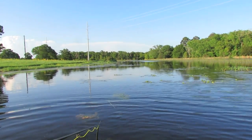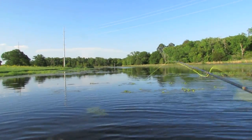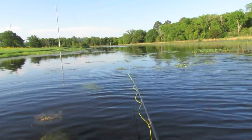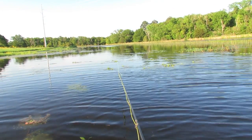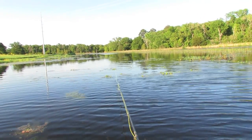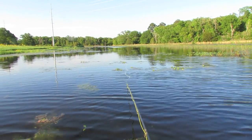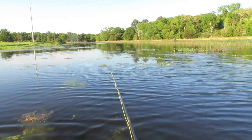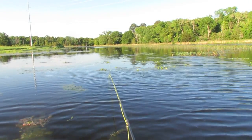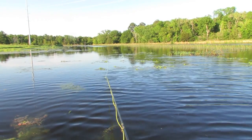Let's see if there's another one. I'm actually seeing some movement in the water up here. Seeing a lot of movement. There's fish in here. If one thing has changed over the years, it's my ability to read the water. I can see those fish long before I get to them. That's why I like working so much line.